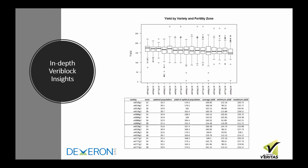There are many more examples of insights that Veriblock can provide, but these are just some of the more popular examples for planting validation. And hopefully we'll have another webinar that just goes a little more in depth on the analysis piece in the future here.